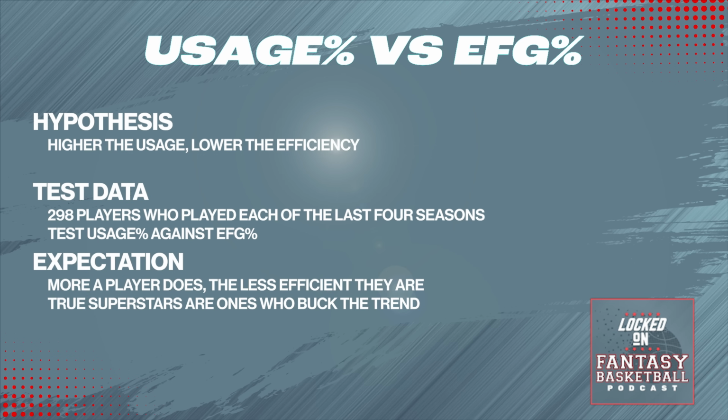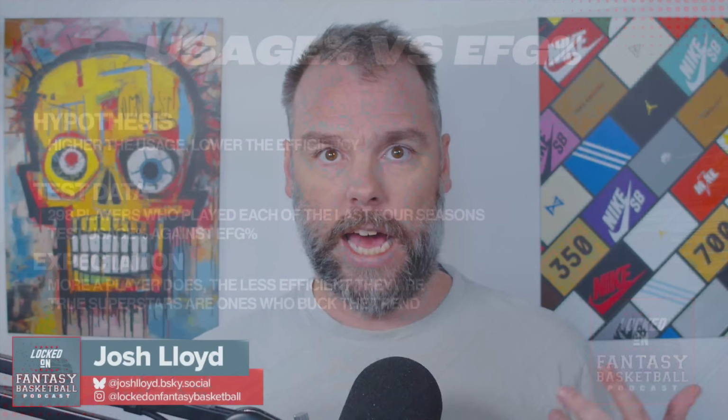Their efficiency could go up, it could go down. It's not correlated. It's like 0. It's like whatever. It's a random scatter plot for the top end players, which is what we thought. So coming back to that, what do we take away from this?